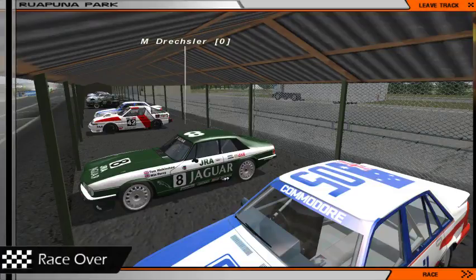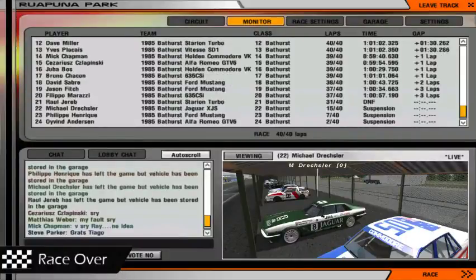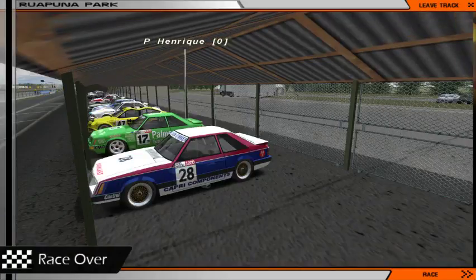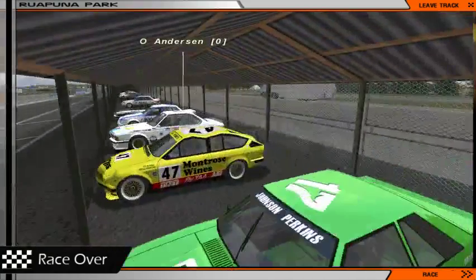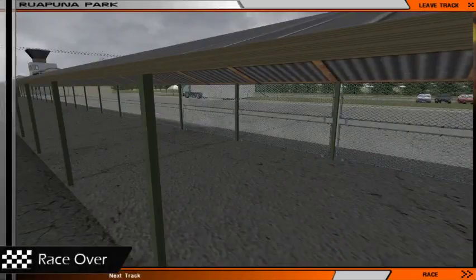22nd, and unfortunately retired, was Michael Drexler. And unfortunately Raul Jereb retired as well, about 9 laps from the end. Felipe Enrique gets 23rd. And Øyvind Andersen, unfortunately, with massive damage to the front of his car, retired early and finishes last in this race.